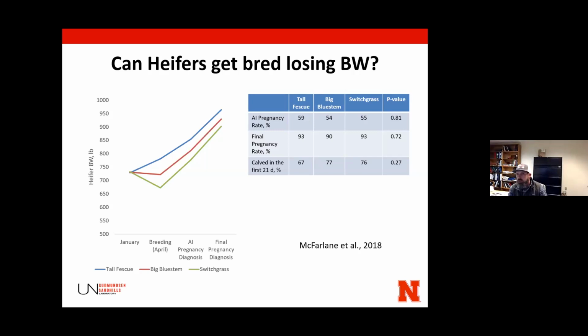And when we put cedars in, we turned them out to a fresh fescue pasture that was really high quality, and they took off. And so when we look at their pregnancy rates or AI rates, no difference in AI rates between the three treatments, and no difference in overall pregnancy rates by how we developed those heifers. So even heifers losing body weight in this instance had a high reproductive performance.